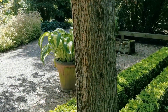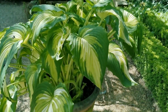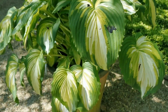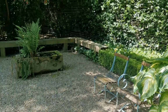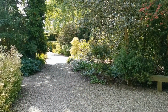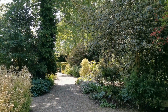Putting my hostas back on the farm to shame. Just look at the size and quality of this one. Beautiful variegated leaf, growing superbly in a very large pot on a stand. Again, shaped in gravel and just giving some structure to this beautiful shady seating area. Bird song here, making it even more special.